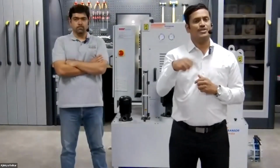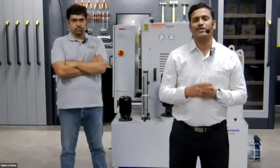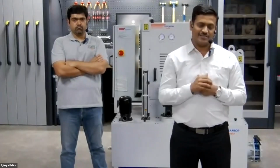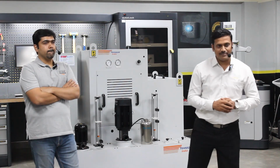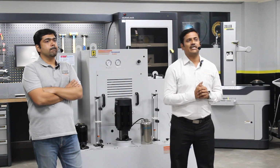And we have now launched a new machine from this series, which we call Mu Focus. With this machine, we can also measure the surface finish on those particular areas. So you can measure inside the fluting, or on the cutting edges, or on the chisel areas. So this is specifically designed for that application.